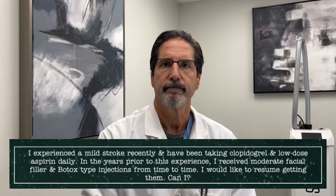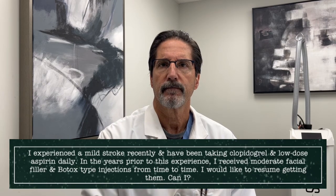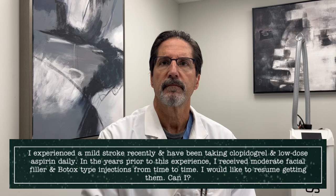I have experienced a relatively mild stroke on November 2023. Subsequently, I have been taking clopidogrel and low-dose aspirin daily. In the years prior to this experience, I received moderate facial fillers and Botox-type injections. So somebody who's had a stroke of any nature and is on Plavix, which is what that drug is. So it's Plavix and a low-dose aspirin.